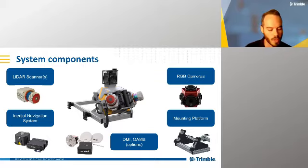And specifically to ground vehicles, optional components are often added to maintain high accuracy in GNSS-denied environments. So you can see in the bottom here, the DMI is a wheel-mounted odometer that tracks the distance traveled and prevents IMU drift when the vehicle is stopped. And GAMS serves as a secondary offset GNSS antenna for improved heading calculations. Now, all this is brought together on a robust mounting platform that is simple and easy to set up and transport.